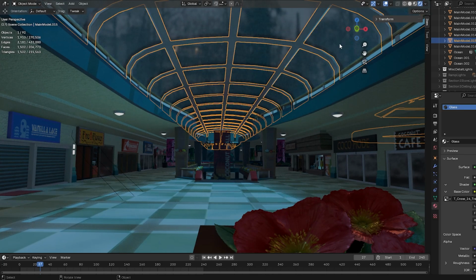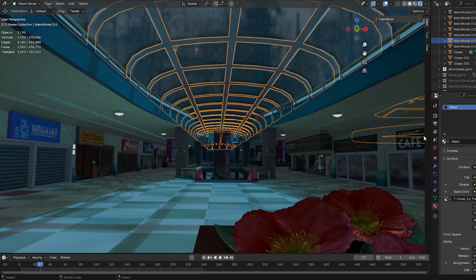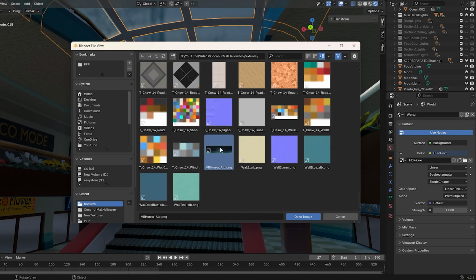But there's still an issue. There's a pretty out-of-place reflection in the glass from the HDR I'm using. I like the way it lights the scene, but the reflection just doesn't make any sense. So instead, I just used the skybox texture as an HDR.